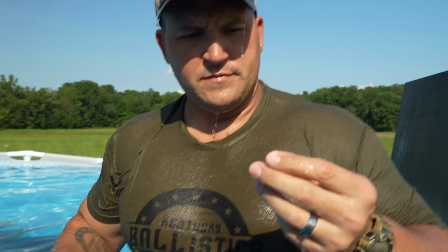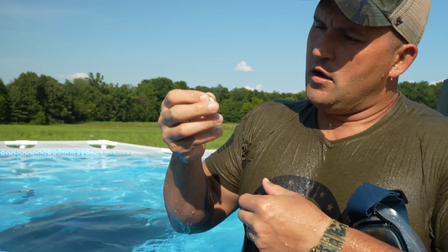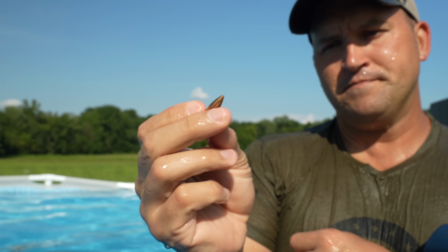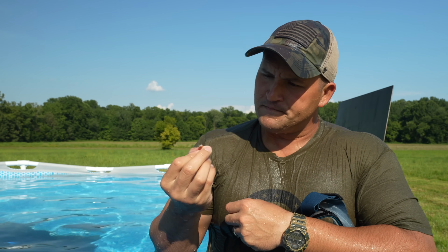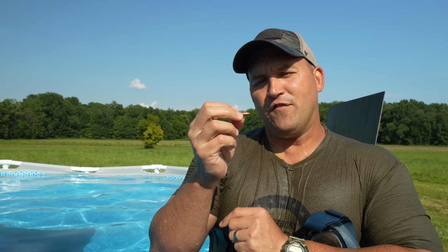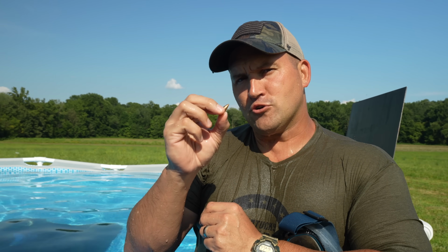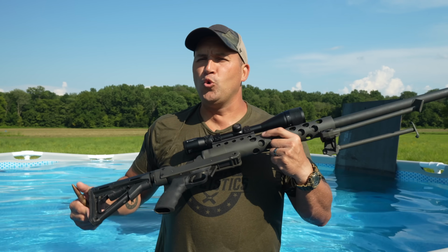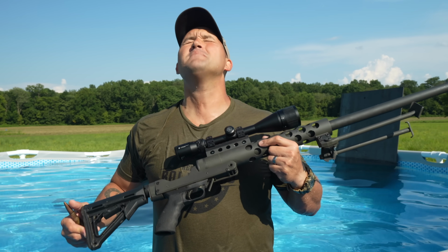There it is. So, not a lot of deformation on that. Still looks about the same. That is really interesting. So I'm guessing these rifle rounds, them being pointed and not flat on the end, are having a lot of trouble flying through the water. We're that close, so we're still hitting the steel, but I think if we had more water, you would definitely see this thing tumbling.